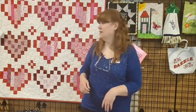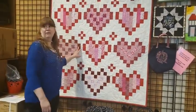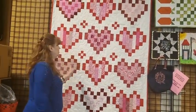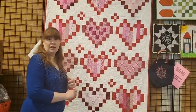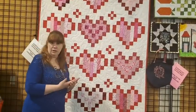So the first one is the heart quilt, and this was done with 2.5-inch strips. I chose to bring a variety of fabrics to the AccuQuilt cutter with the 2.5-inch strip die. If you're not familiar with the AccuQuilt cutter, it's similar to a cookie cutter type thing.